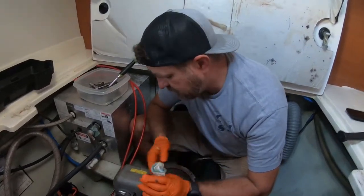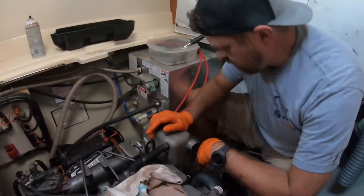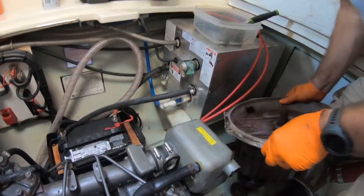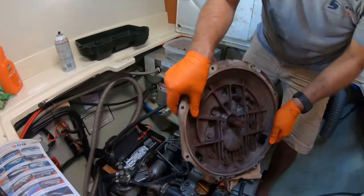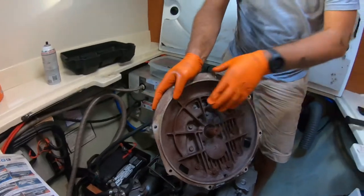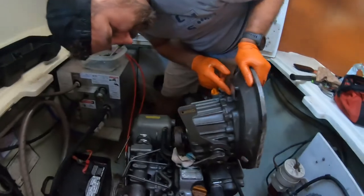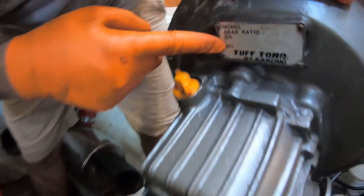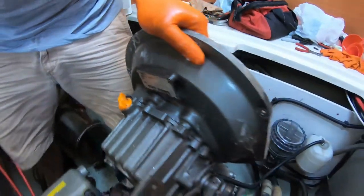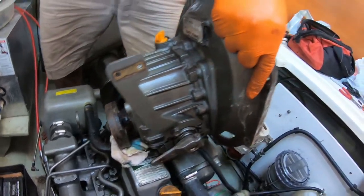Okay, so we took the exhaust mixing elbow out. Now this has to come out. This is getting rebuilt. That's the transmission? Yep. This is the gearbox or transmission. It's called a cone clutch transmission. This is a Kanzaki KM35A transmission. And I have to tear this apart now and replace something called the cone clutches on the inside.